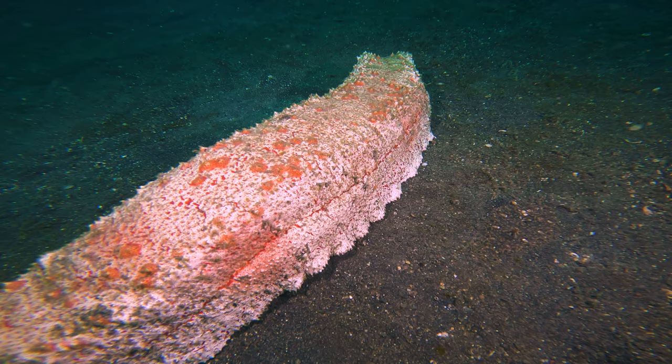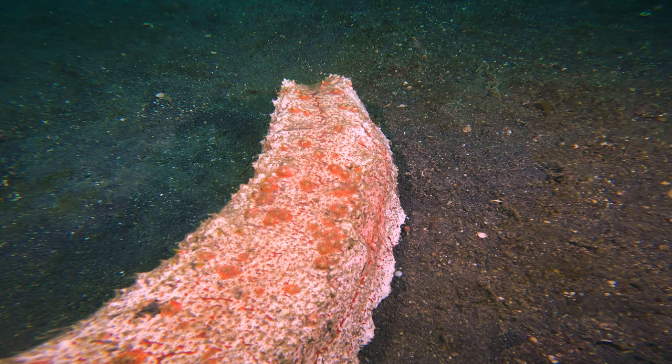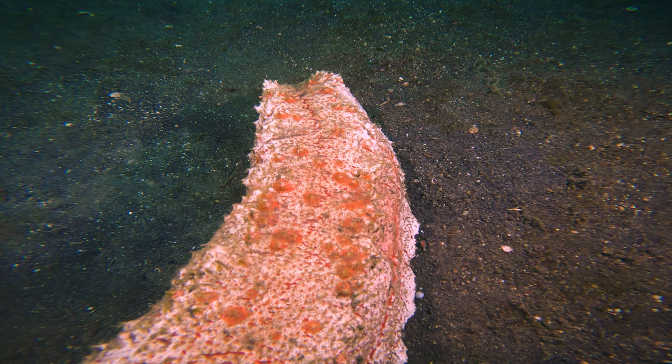Their biggest predator? You guessed it, humans. With 16 vulnerable or endangered sea cucumbers already on the IUCN list, including the amberfish's cousin, the pineapple sea cucumber, we wonder how long this beauty will last.